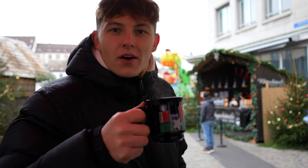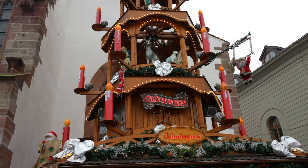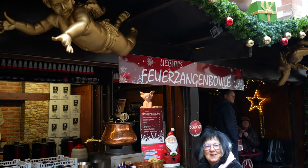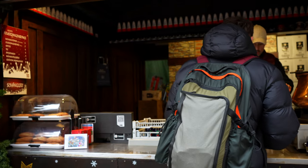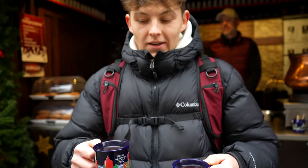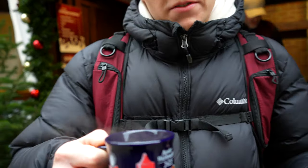Nothing's better than a hot mulled wine here at the Christmas market in Basel. Cheers! So this is the famous Feuerzangenbowle. And yeah, I think it's pretty hot, actually. But it's very good, yeah?